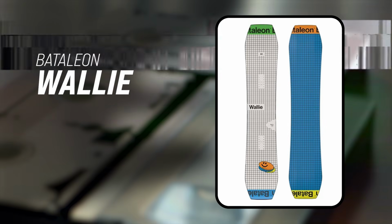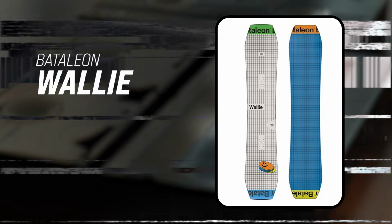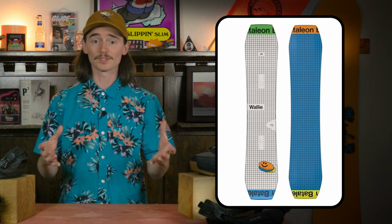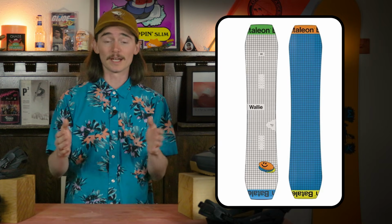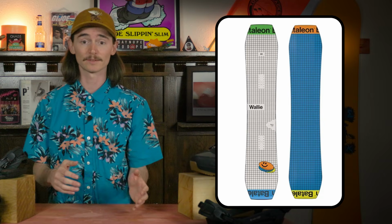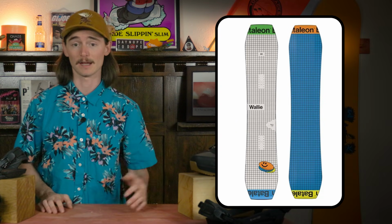Number 5, the Bataleon Wallie. This board is camber dominant, but don't let that fool you. It might be the softest, if not the softest in the Bataleon line, where you have a lot of 3BT in the nose and in the tail. What that does is shrink up your contact points actually, so it's super easy to maneuver and super catch free. When you're approaching those rails, it's really easy to micro adjust, so it gives you the best chance of making it on and staying on that rail.